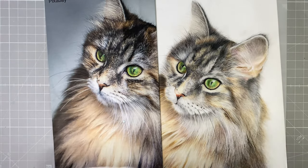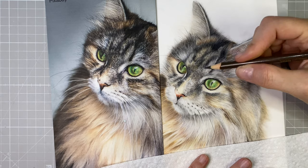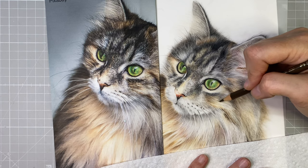Do a little bit more. So you get down to where you get the majority of it done, and this is where I can just keep tweaking for a long time.